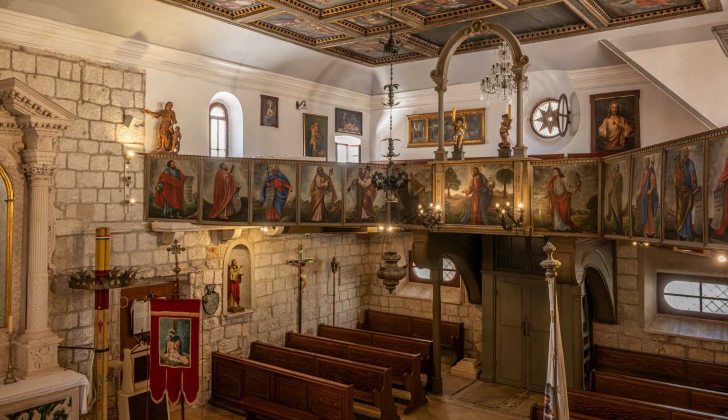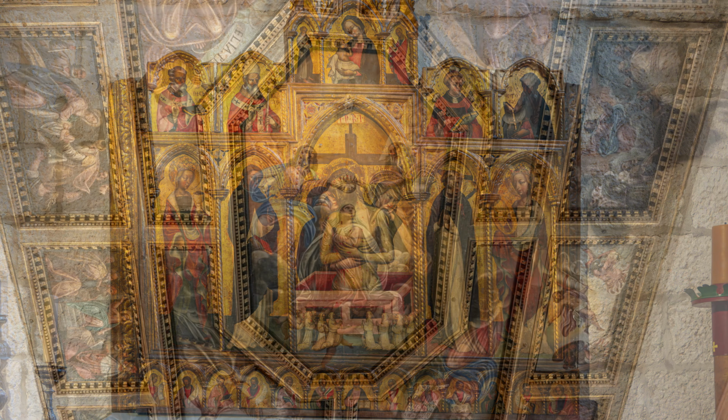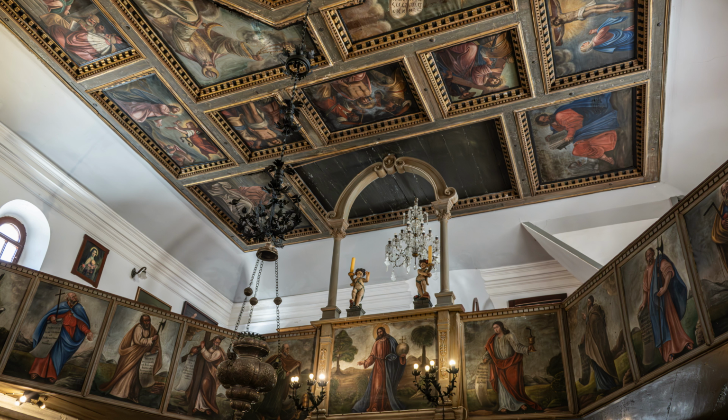The chapel of the Brotherhood Hall is an amazing collection of religious art. The central altar sculpture dates to 1723. This polyptych was painted in 1439. The ceiling was finished in 1630. The front panels of the choir are decorated with paintings of Christ and the 12 disciples.